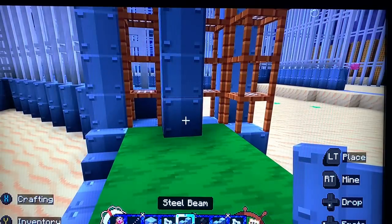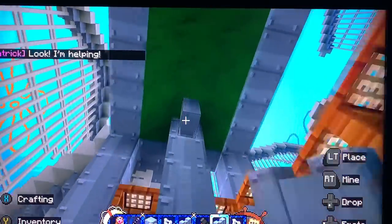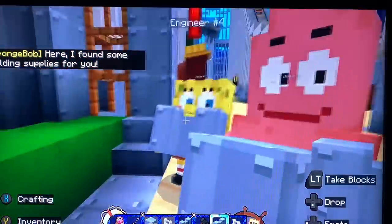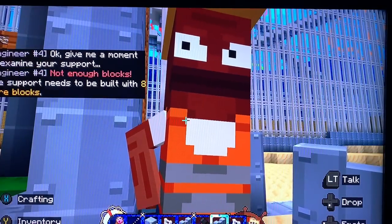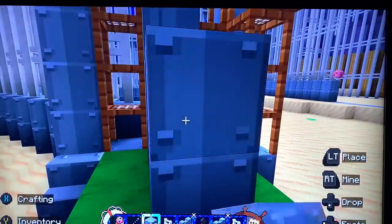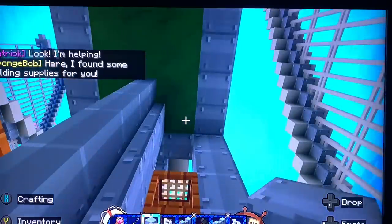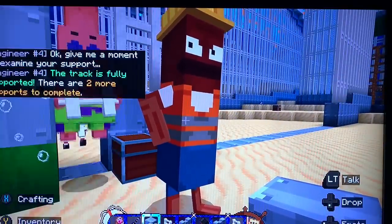Okay. And what else do we have? Steel beam. Some steel beams. See if we can get this show on the road. Thank you guys again. Right, let's speak to the engineer. Is that 8 more blocks? Right. Let's just be doubly sure. Build another pillar here. Okay. Excellent, thank you.